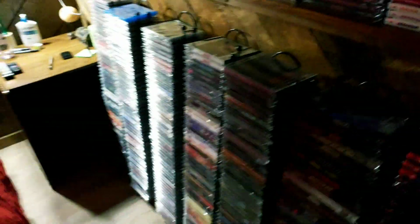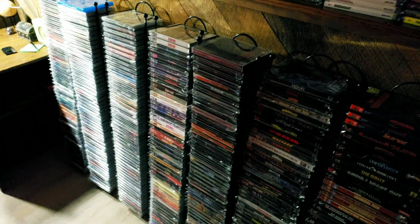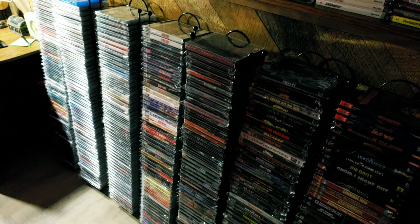Anyways, yeah, so I got some. So again, everything is just randomly strewn throughout. I haven't decided whether or not I'm going to build shelving. I probably am, but again, I don't plan on living here forever at all. So shelving is kind of up in the air.